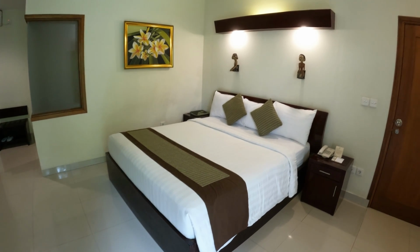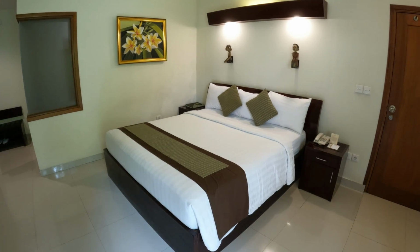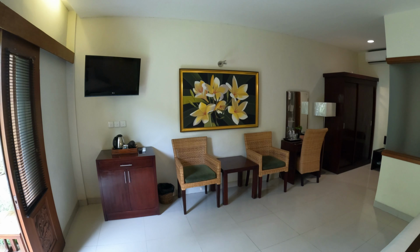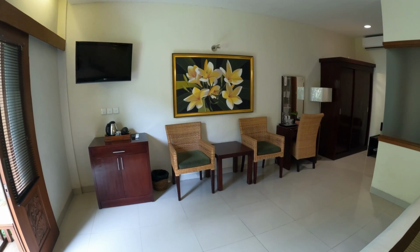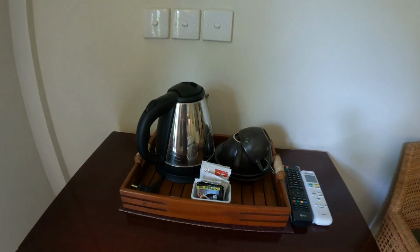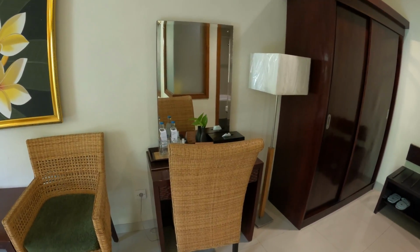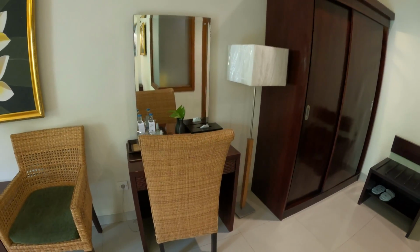So here's your double bed, have overhead lighting, above you have bedside cabinets, have a flower painting decoration on the wall. Other side there you have TV, satellite television, huge big flower painting, two synthetic soft cushion chairs with a wooden table, a little area over here with a kettle and cups provided, and also tea and coffee. And then over on this side we have a desk with a synthetic chair, big mirror, complimentary water, tissue box, and a standing lamp.